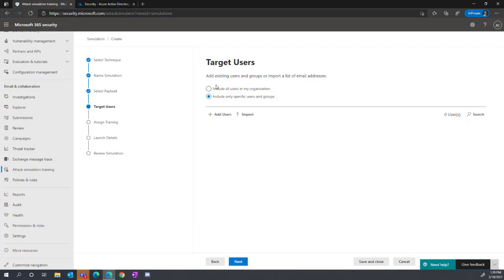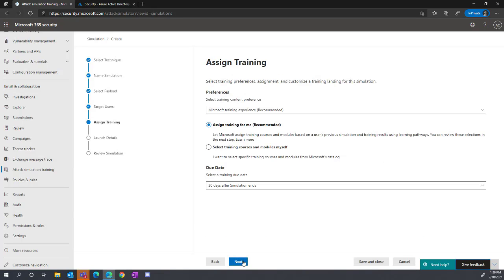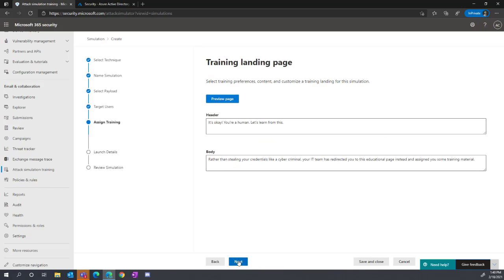We can assign training for those different users within my organization, and let them either be Microsoft specific training, or you can go back and create this training methodology for yourself, launch details, and then you're ready to go. So it's a really easy process to go back and create this training profile.